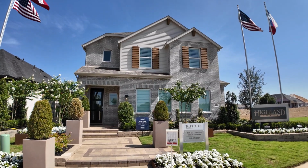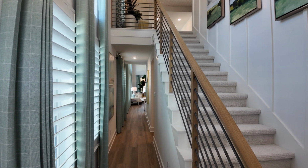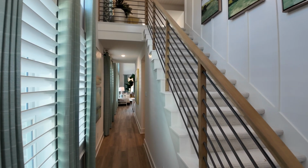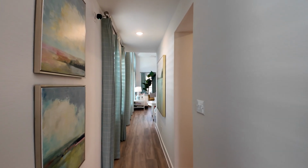Does the Angelico floor plan have the best kitchen that Highland offers? Let's find out. Today, we're walking you through the Angelico floor plan that Highland Homes is building in Heritage Ranch in Sherman, Texas. I'm Amanda Phillips, a local realtor, and your connection to new construction in the Sherman area.